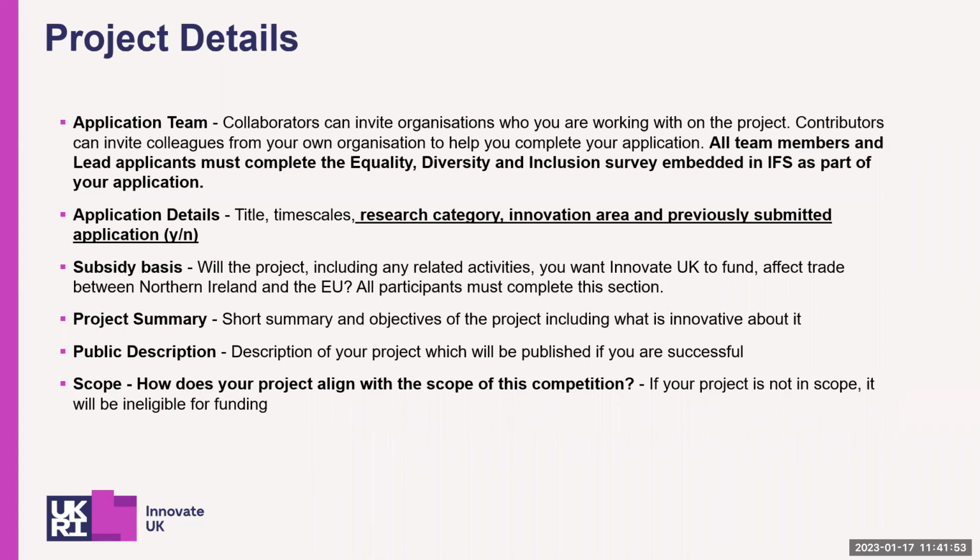And then scope. It is important that your project is within scope to receive funding. Please use this field to justify how your project fits the scope for assessors. If you're unsure as to whether or not your application is in scope for this competition, please do again contact customer support.